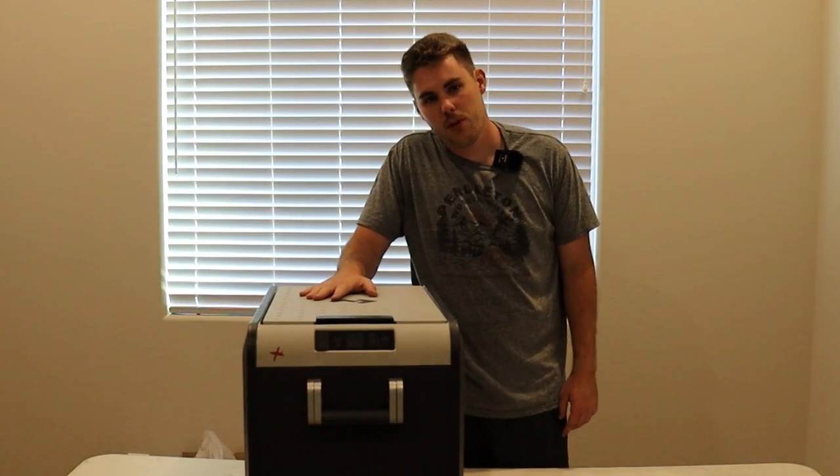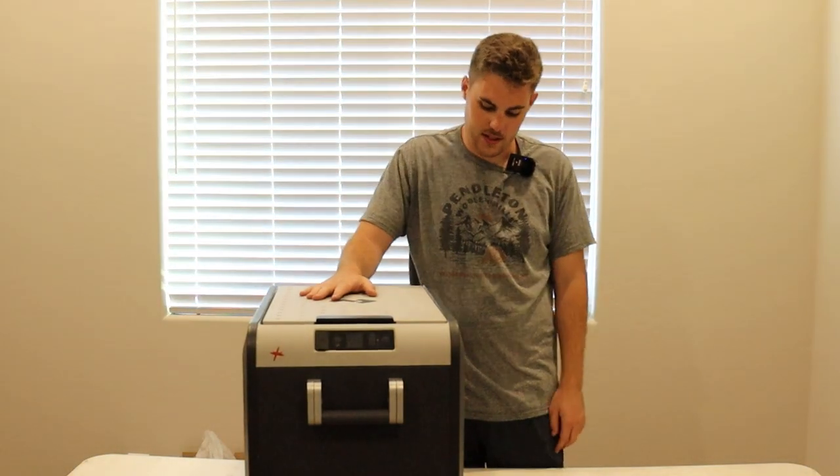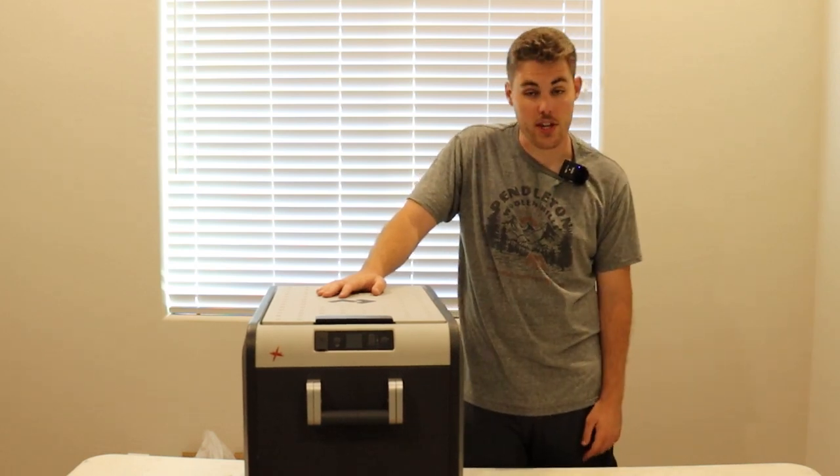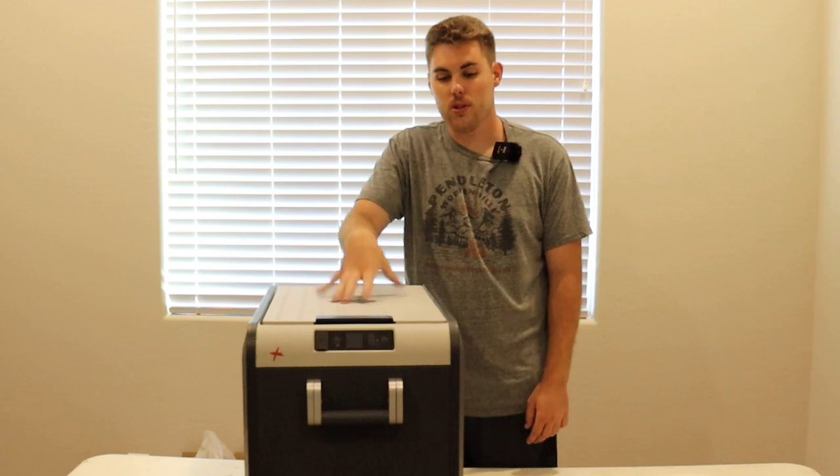All right, the next thing I do bring that I put in the back seat is this Dometic CFX. I don't know the exact model. I got it used at REI in the used section.